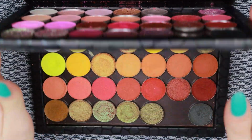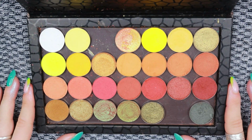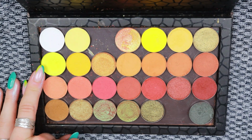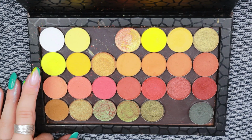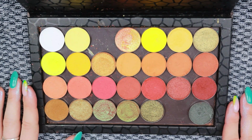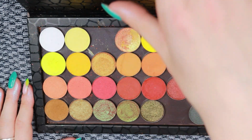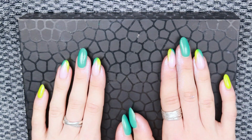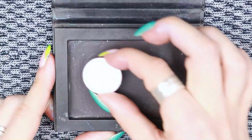Okay, let's see if there's any from here. I actually don't think I want to pull anything from here. Like, this shade is one of my favorites. It's so stunning. It's the brightest, brightest yellow. But I actually think that that's good. I've got 6. Let me put them in the palette and let me show you the palette. And I'll swatch it out as well. Why not?